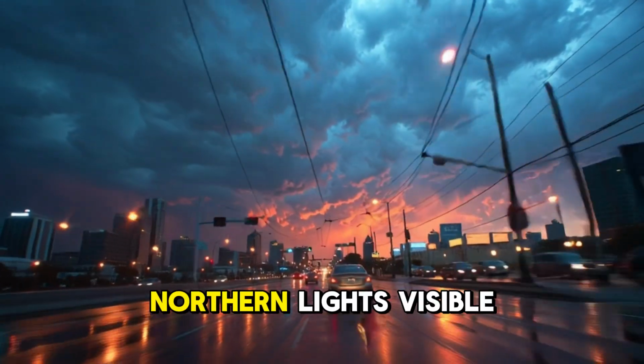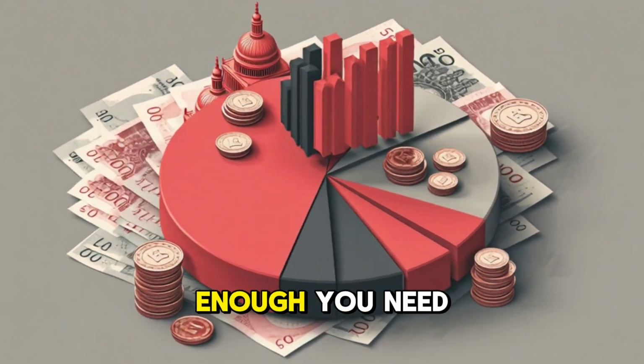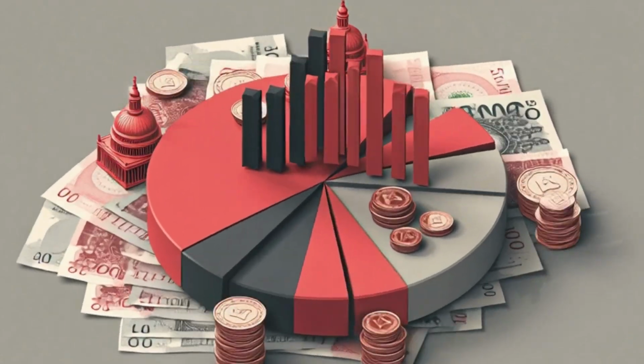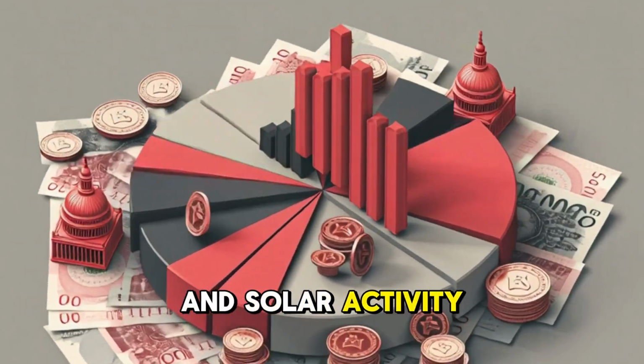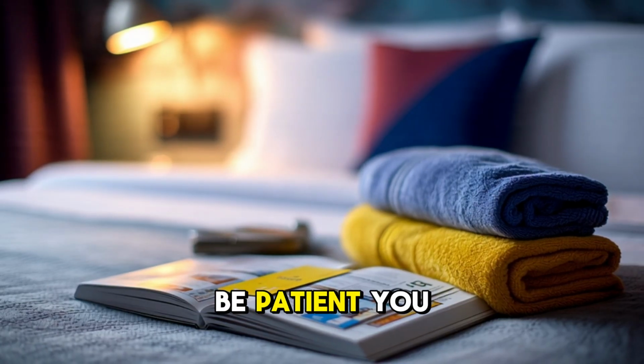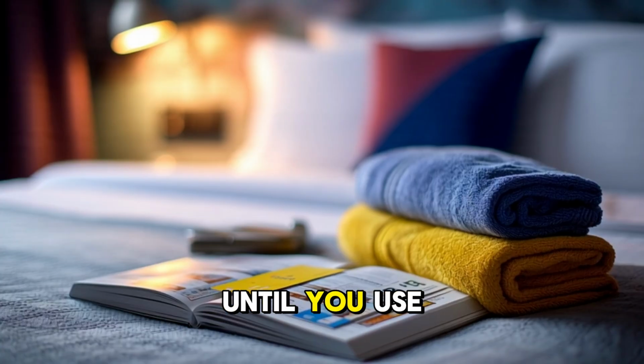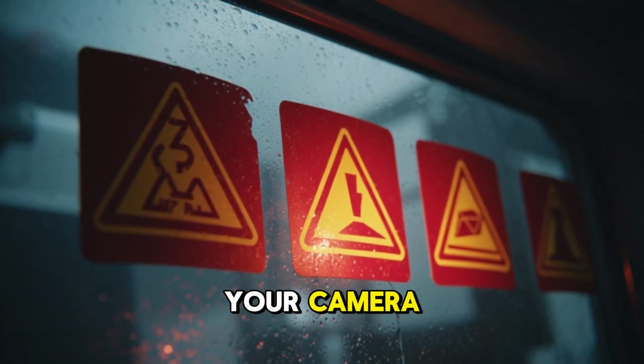Seriously. Northern Lights. Visible September to March when it's dark enough. You need clear skies, low light pollution, and solar activity. Check the aurora forecast. Be patient, you might need multiple nights. They don't look like the photos until you use long exposure on your camera.